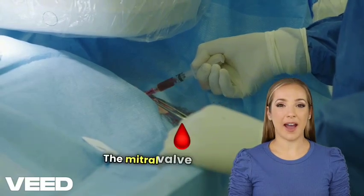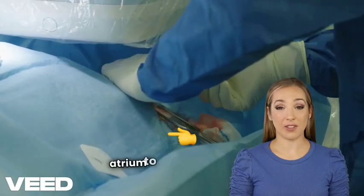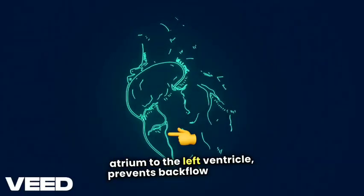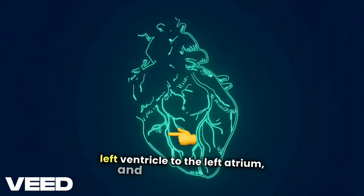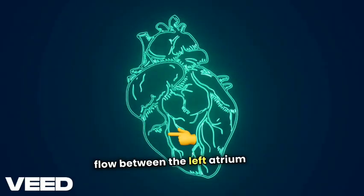The mitral valve allows blood flow from the left atrium to the left ventricle, prevents backflow from the left ventricle to the left atrium, and regulates blood flow between the left atrium and left ventricle.